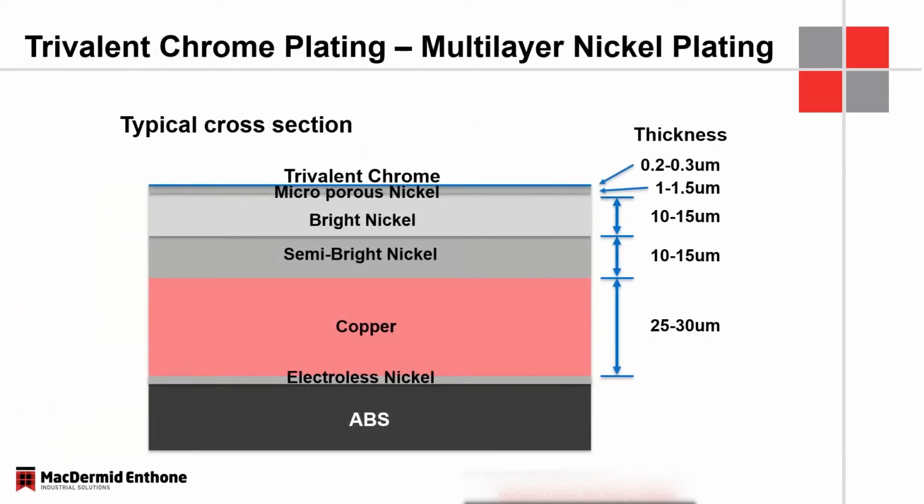So this is what a typical cross section of a trivalent chrome plated part would look like. This is a plastic part, ABS, electroless nickel strike, followed by copper. Again, we're talking about an automotive spec here, so a significant amount of copper on that part. Triple layer nickel is utilized in this construction, so semi-bright, bright, and microporous.